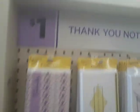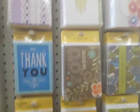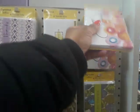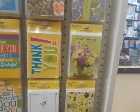Selection of the gift cards. Oh, thank you notes. That's always good to have. Let's see, I gotta grab some of those. How many come in each pack? Eight in here for $1. You can't beat that. Some of them have six in a pack.